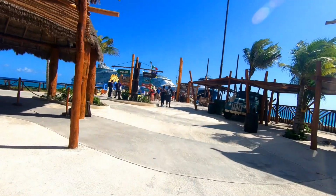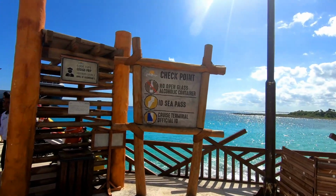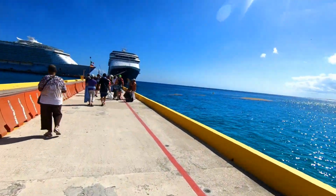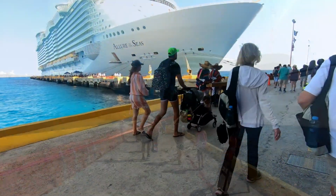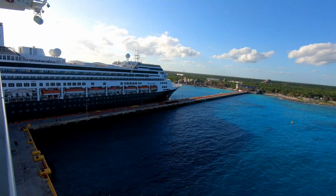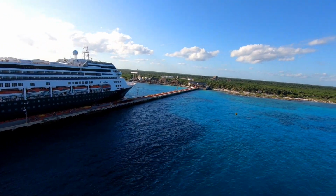And after a bit of walking around, we decided it was time to get back to the ship. We walked past the checkpoint. You need to show your ship ID to pass through. And here you can see the water. It is crystal clear. There were two ships parked at the end of the pier. Ours is the one on the left, Royal Caribbean's Allure of the Seas. From this angle you can see how big the ship is. Here's one last look at Costa Maya from our balcony. Just beautiful, so peaceful looking.